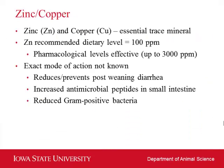Zinc and copper, these are essential trace minerals. They are recommended in the diet, so they're in your diet already, because they're essential trace minerals, we need them in there. So when we talk about zinc and copper, we're talking about pharmacological doses of zinc and copper. It's recommended by the NRC at 100 parts per million in your diet. Pharmacological levels, we can get up to 3,000.